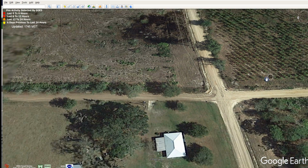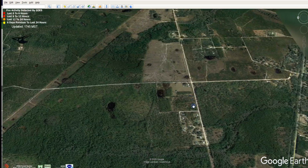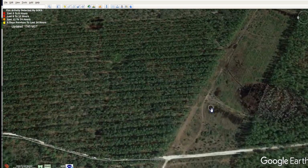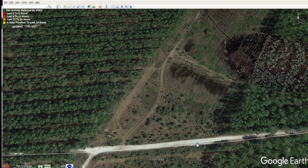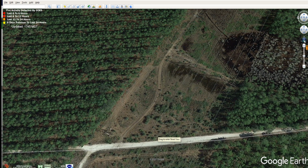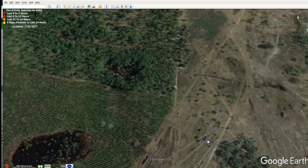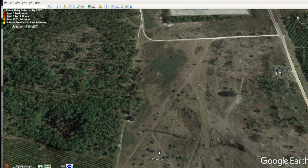Now, if we go back over here, come down, you see the aerial lines. I don't think that road right there will, yeah, it won't, it don't light up. Gotta drive back down here. Well, I want to see it.